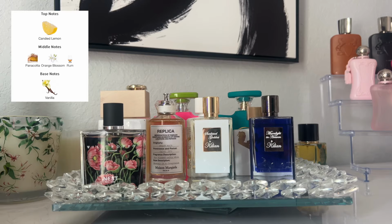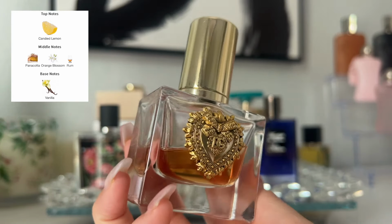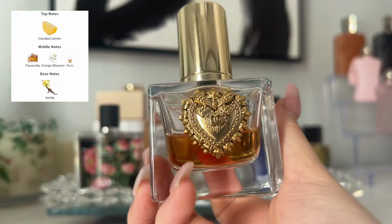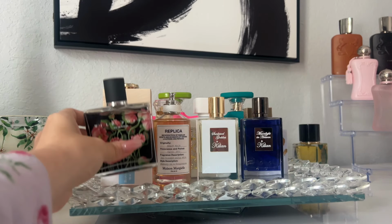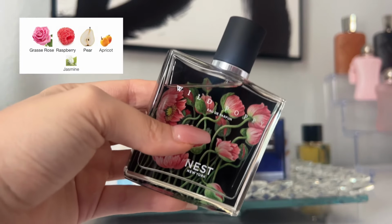This is a beautiful citrus creamy vanilla scent, and my love for it remains unwavering. It's orange blossom, lemon candies, there's a creamy panna cotta, vanilla. This is so yummy.